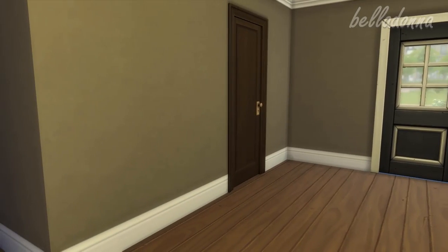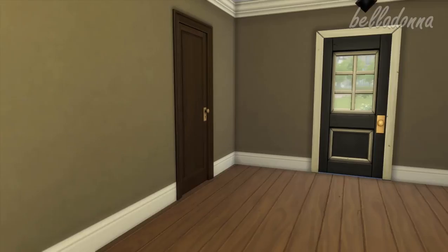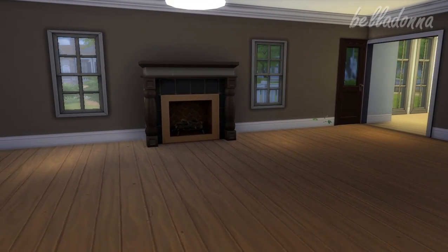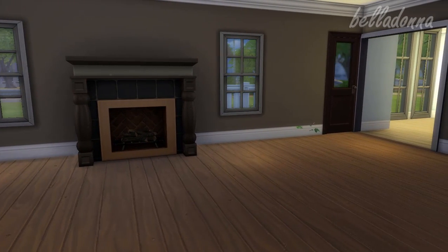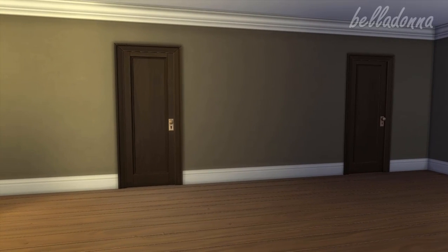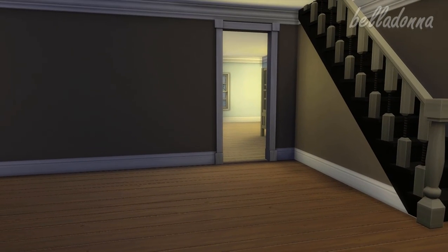The brown walls, the brown wallpaper gives this wood such a nice touch. It's such a great combination for any house, honestly. And I recommend that if you don't have a clue how to decorate your house that you built, use this combination, because it honestly never fails. It looks so realistic, so clean, so brand new.